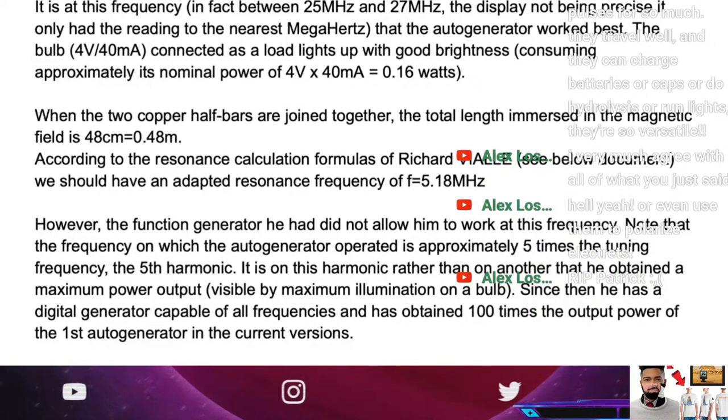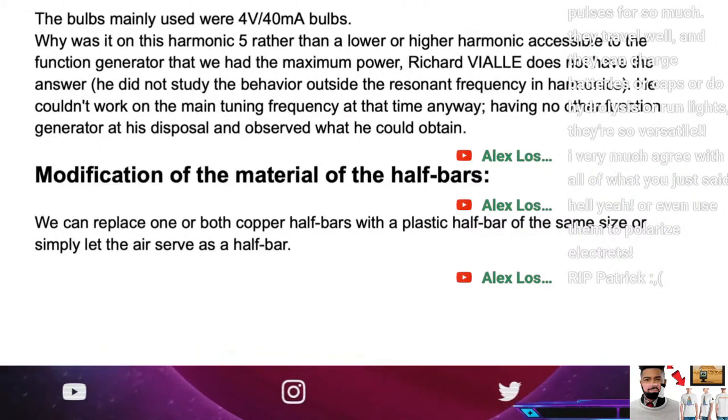It is on this harmonic rather than on another that he obtained a maximum power output, visible by maximum illumination on a bulb. Since then he has a digital generator capable of all frequencies and has obtained 100 times the output power of the first auto generator in the current versions. The bulbs mainly used were 4V/40 mA bulbs.